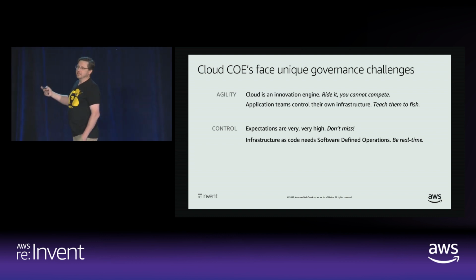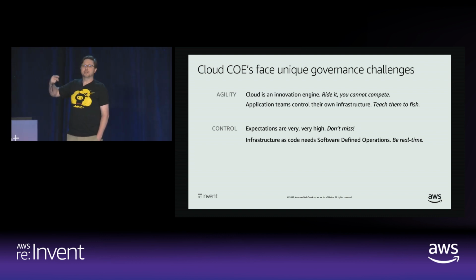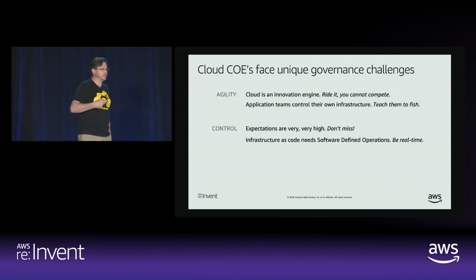But as we have all that agility of the infrastructure, we also have to work out how to make it real time. So not only do we have higher expectations, but we have to be able to do it instantly. When they create things, they have to be done immediately. We can't review it. If we have to have a meeting about it, it's not agile anymore. We lost cloud, right? The 10-minute server became the 6-week server like we used to have. So we've got to think about how to do that in real time.